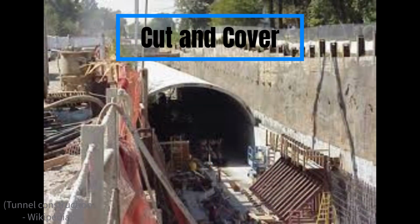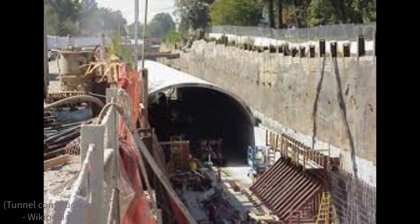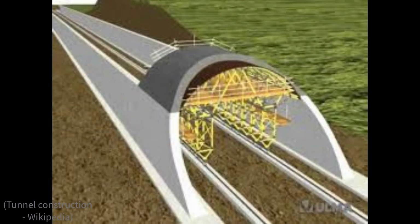Cut and cover methods are simple. They consist of digging a trench and putting a tunnel in, and then covering the tunnel back up. Shallow tunnels, like a subway station, are the main use of cut and cover. This method has cons due to high levels of surface disruption.